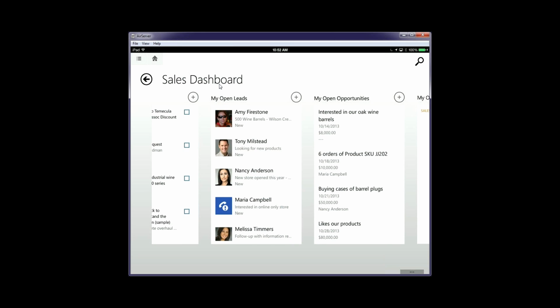With CRM 2013 comes a great feature that involves images. So if you have an image uploaded to a contact, an account, a lead, any of those are going to populate right into CRM for tablets. You can see we've got several images populated. Our marketing person who gets all these leads for us is very diligent about making sure these come in so we can put a face to a name. For Maria, you can see there's just a blue box, the blue lead box that comes up.